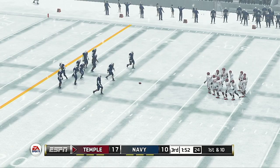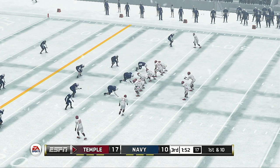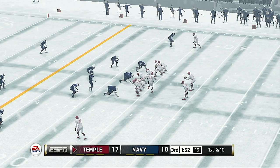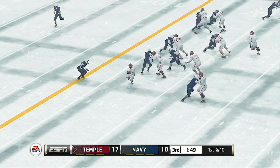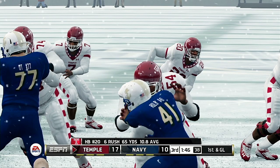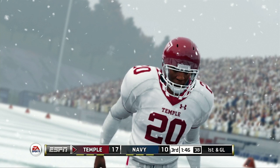So it's time to see this offense go to work again. This defense couldn't stop them from moving the ball and inevitably finding the end zone. Temple is up a score. Inside the 10. And they make the stop at the 2. That makes it first and goal. Hoping to go up 2 touchdowns here.